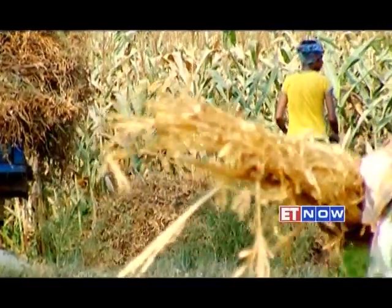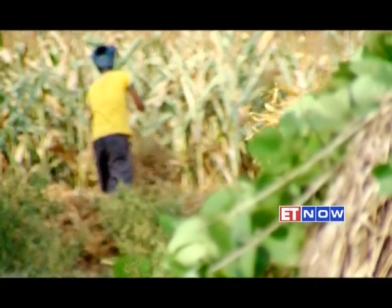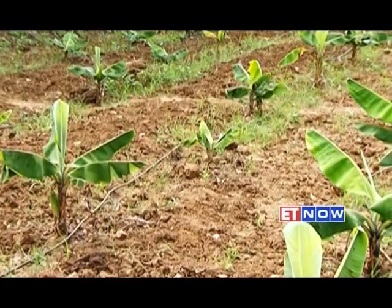At first I was growing chiku, but now I have started growing bananas and vegetables as well. Both bananas and vegetables require more water, which is fulfilled by the borewell. The crop yield is also good and I am earning good money from the sale of this.